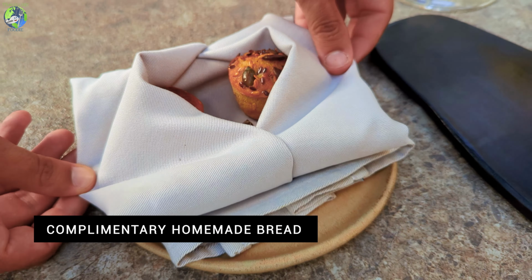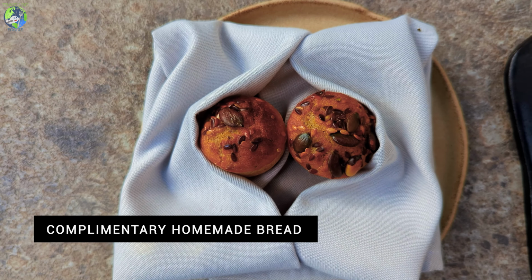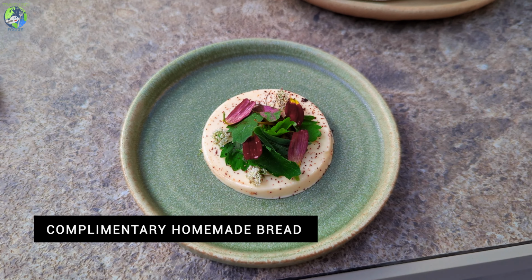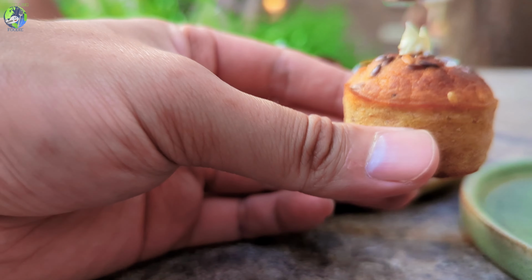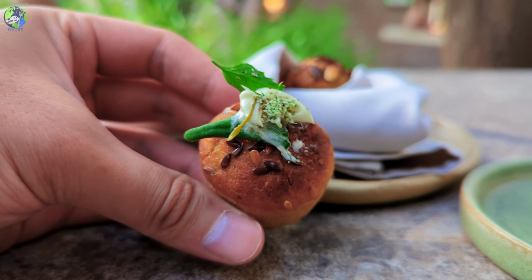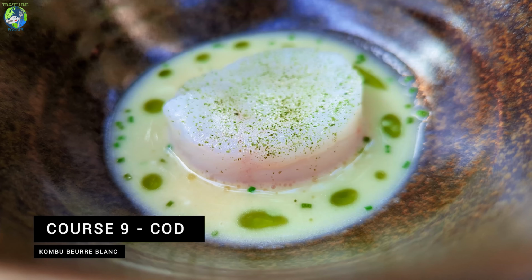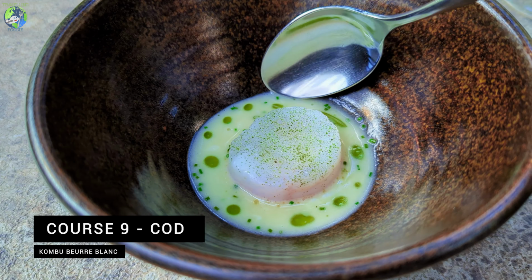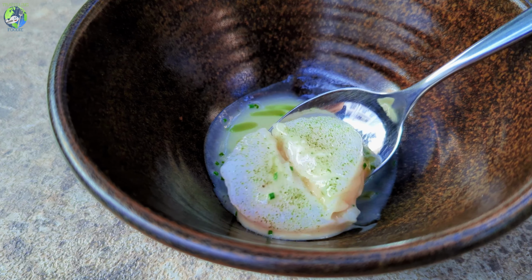So this is a surprise mini course. It's homemade bread with some nuts in it. And this is also homemade butter from goat's milk. This is the cod course with kombu beurre blanc, wild garlic, and chives.